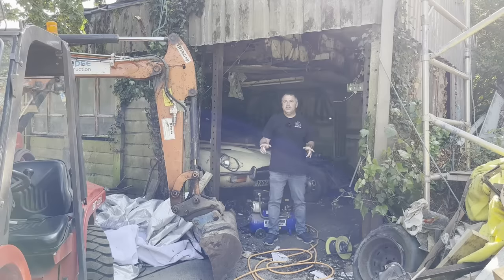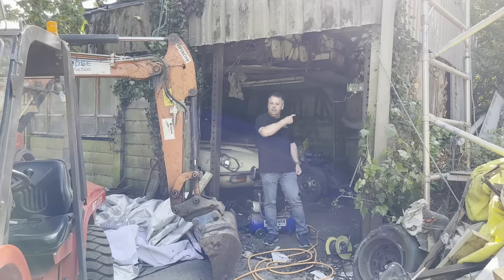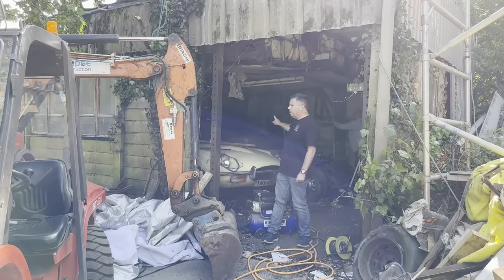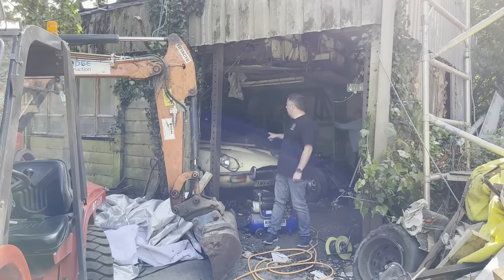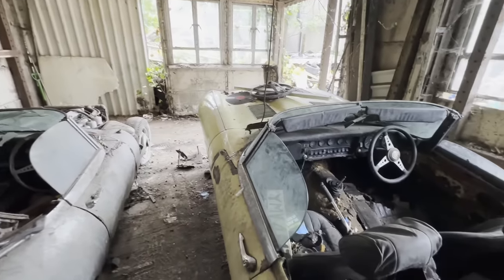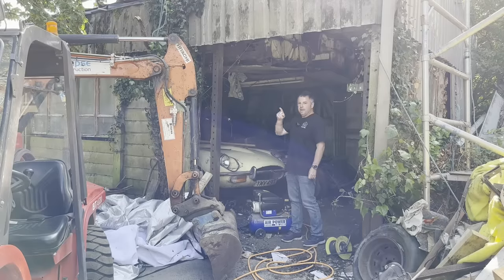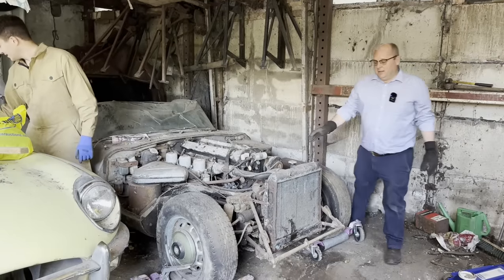So here we are, day two. We're back in the leafy suburb. You saw in part one the extraction of the three cars that were here. I showed you around in here. Today, the guys are going to get cracking. This has all got to go today, really. This is going to be very, very difficult, quite precariously balanced, quite valuable. And yeah, keep watching.